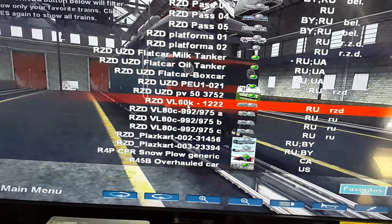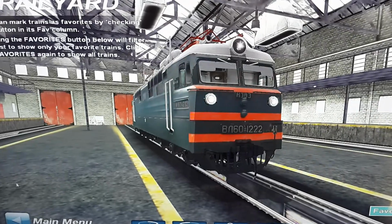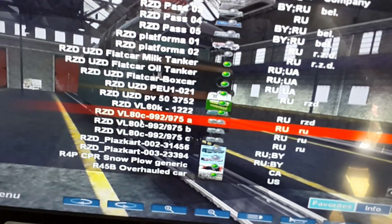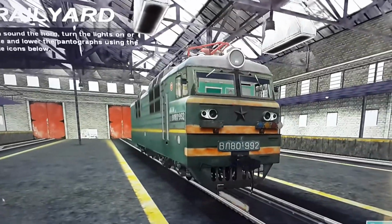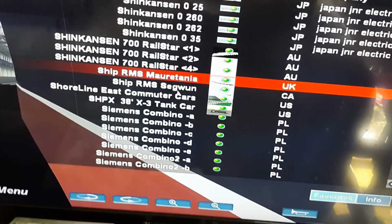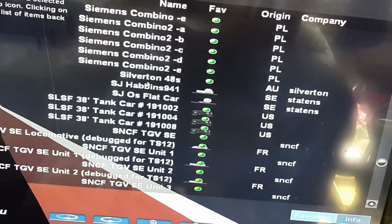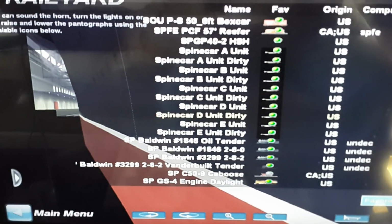RZD VL60K 1222. Wow, sounds like a ship horn or something. RZD VL80C 992975A. Ship RMS Mauritania? Anyway, the horn for this doesn't work in rail yard either. It probably works in driver, though. Might be a three-part horn. This ship is so huge it pops out of the rail yard.